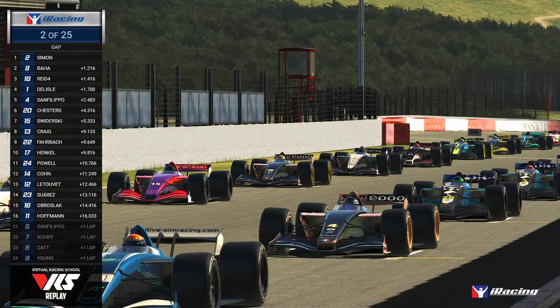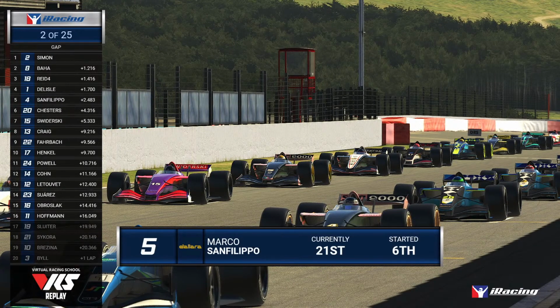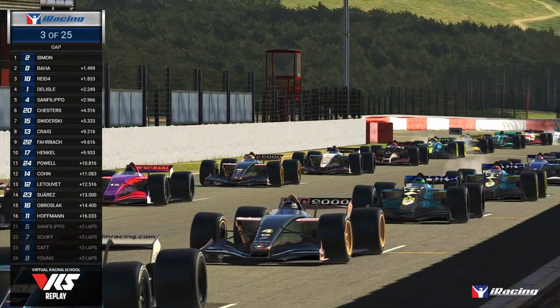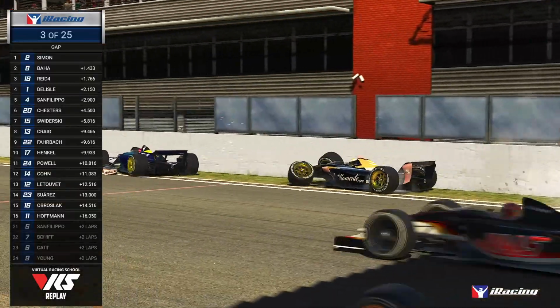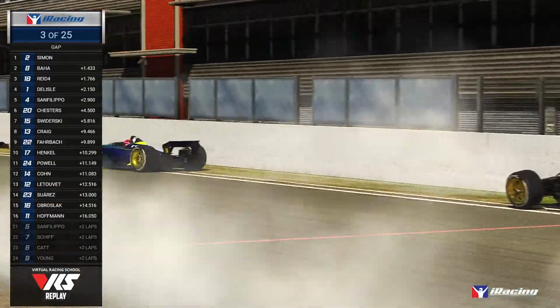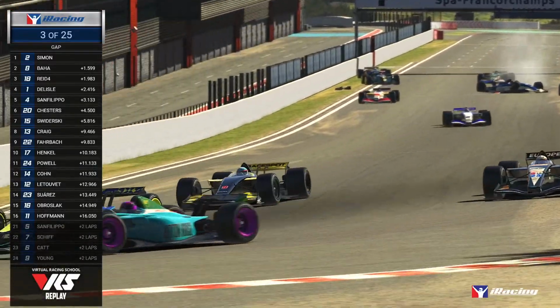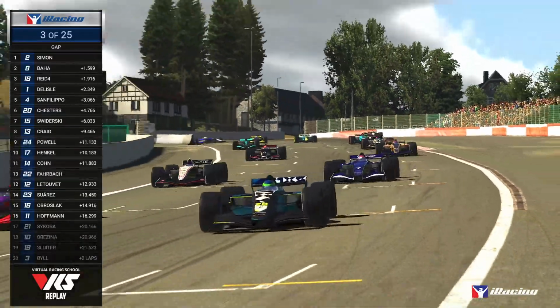We've got a replay of the start here as well, so we'll keep an eye out on what happens with number 5, Marco Sanfilippo, off the getaway. Second phase of acceleration is normally the key to seeing where it goes wrong, so he gets a good little getaway, and it's Beale who goes straight around. Bystander. There is one Mr. Marco Sanfilippo, easily done. And then you got another one caught up. Anthony Catt is secondary collateral as they go through.